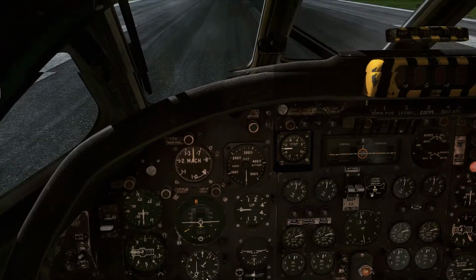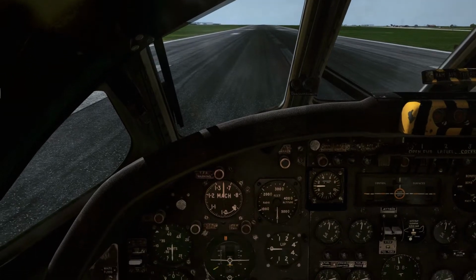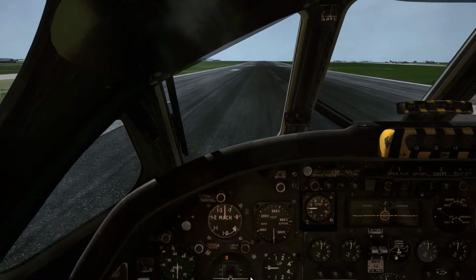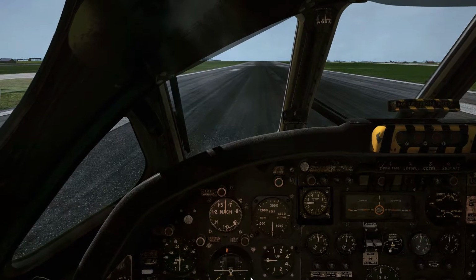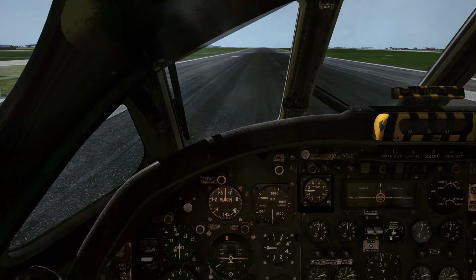Here we go. Let's try a nice gentle climb out. This is where it's going to get difficult. So the problem is, I'll be honest, I would rather I was there, so I can actually see the compass as well and see where I'm going. I think that's where I'm going to try and stay. Right.